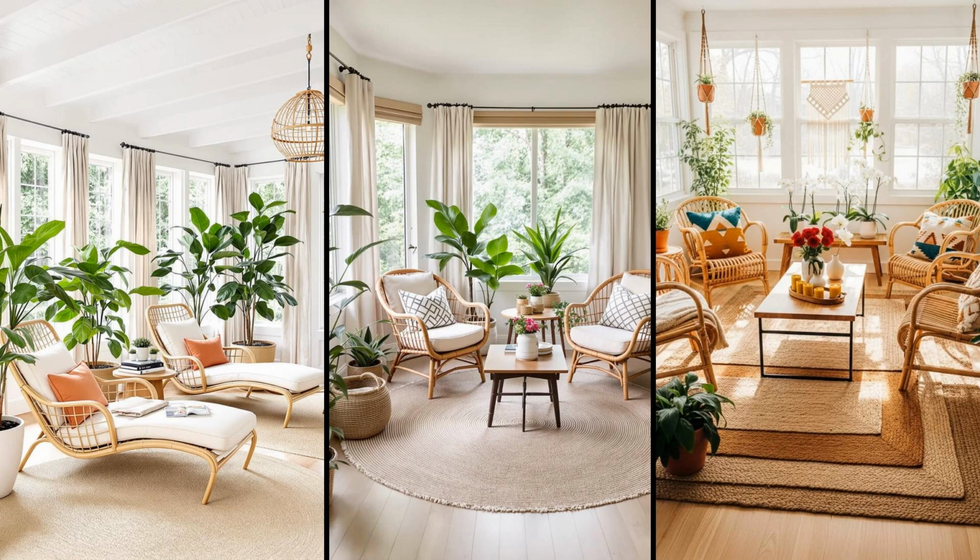Layering jute rugs adds depth and softness underfoot. Overlapping different weaves or shapes creates visual interest without clutter. Jute's earthy tones ground the space, while its durability stands up to heavy foot traffic. For extra comfort, toss a sheepskin on top. Your sunroom will look collected, not chaotic.